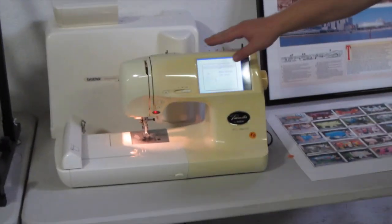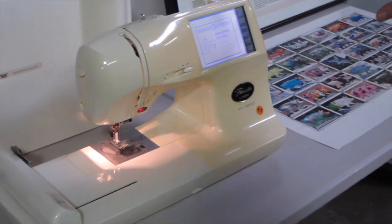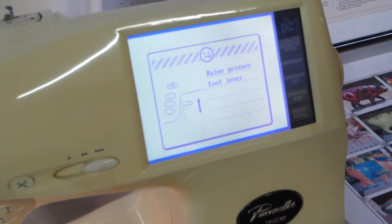Very nice piece right here. This is a Pace Setter PC8200 embroidery sewing machine with the touch screen. It's made by the Brother Company. It's been tested, it's fully functional, and it comes with the cover.